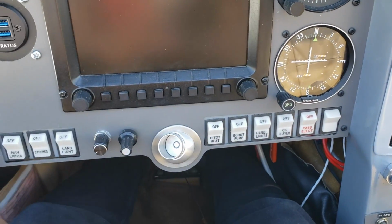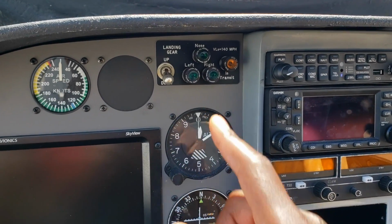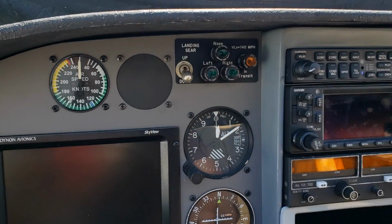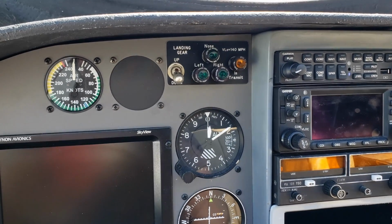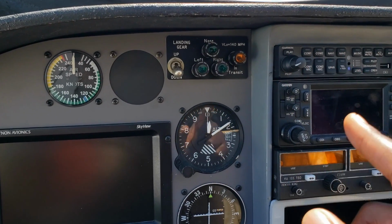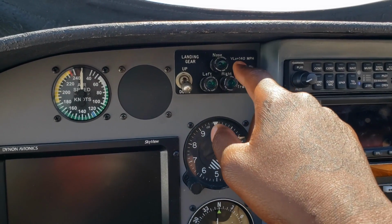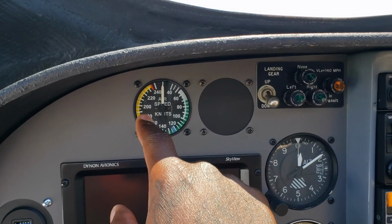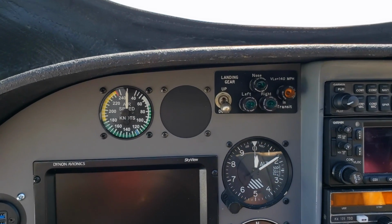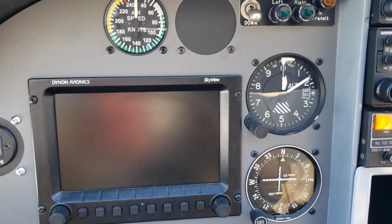All your electric switches are down here. You've got your gear up and down switch here, and those lights will help you indicate what's happening with the gear. And you see there it says your VLO, which is probably the max speed to be able to extend your gear. And something very, very common with some older airplanes or experimental, you see miles per hour rather than knots. Now you go to the airspeed, you see this is in knots, but here it's in miles per hour. Obviously you do the calculation yourself and make sure you don't make any mistakes. But in terms of how this thing works, very simple.